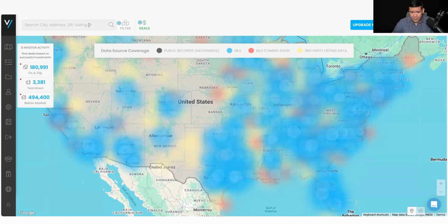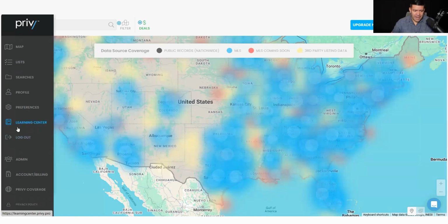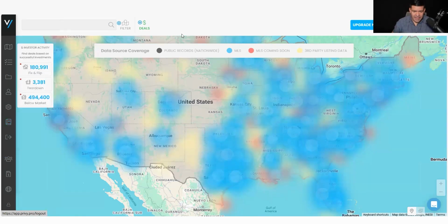You can type the address of any property you want to analyze right here into the search bar. We do have a mobile optimized version of Privy, and it looks very similar. You don't have to download it from the App Store. You just log into your mobile browser, whether you use Safari or Chrome or Edge on your phone. Just log into your account like you normally would, and then it just adjusts down. And this navigation bar moves to the top of the screen, and it just looks like an app. It basically has very, very similar functions.